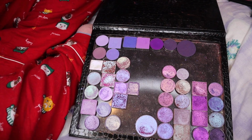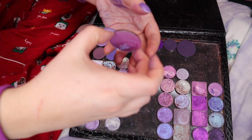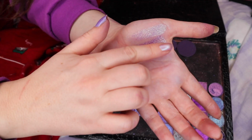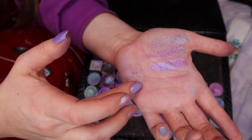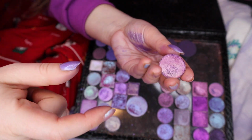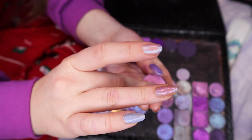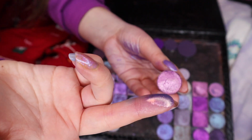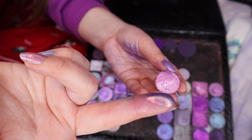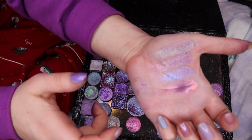I feel like we're really digging into some of my favorite shadows in my collection. This next one's Insane from JD Glow. Really pretty blue purple. Really like that. And then, ooh, Glam Rush from Shine by SD. This is another favorite, and it's a really unique purple because it's a multi-chrome and it has a lot of green in it. It looks like bright green and pink from my angle. Ooh, really special, unique shadow.